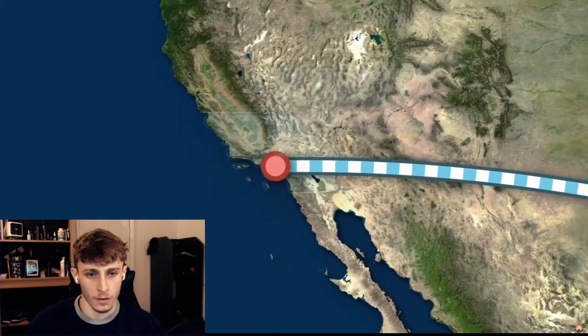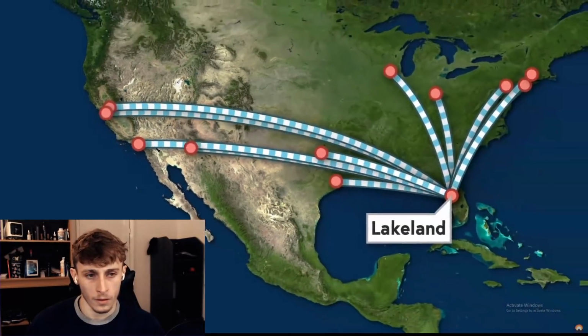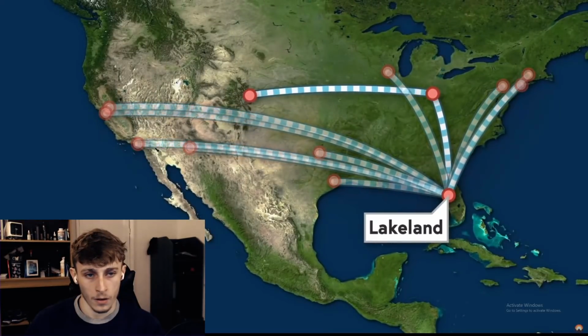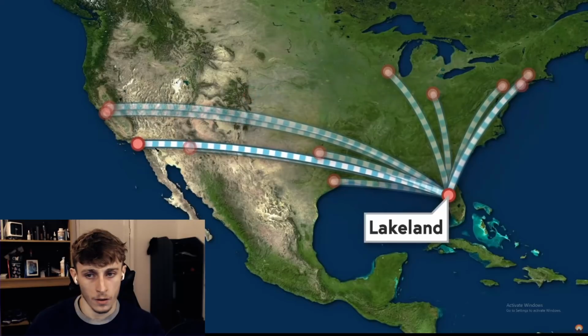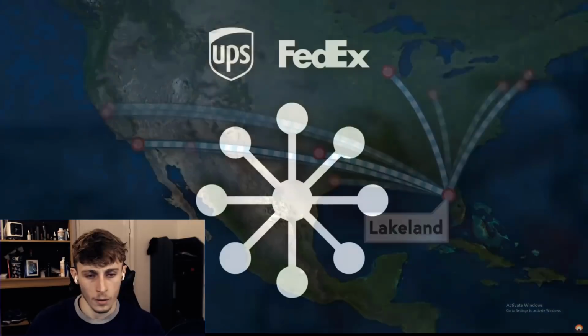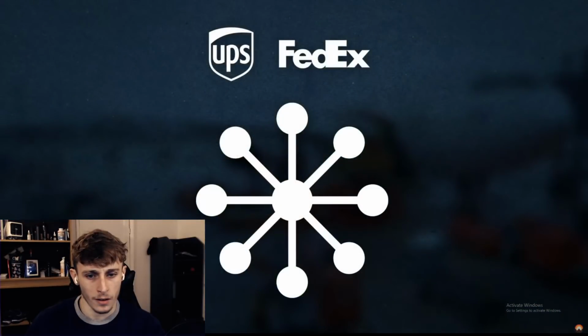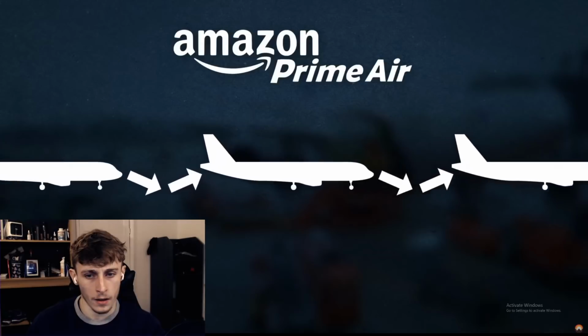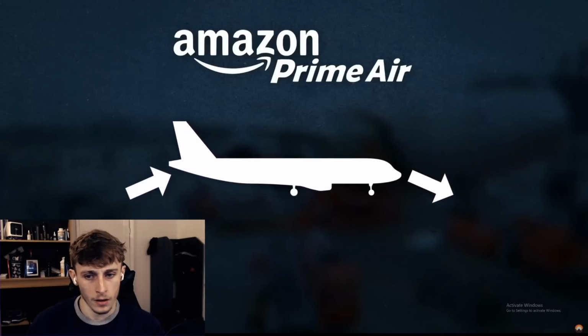Therefore, Amazon Air has flights from all these airports to Lakeland, meaning that, while a package from Denver would have to route via Cincinnati, one from Los Angeles or Dallas or Chicago could fly direct. With a full hub-and-spoke strategy, like that of UPS or FedEx, a package would have to be loaded and unloaded from aircraft twice, and sometimes more, while Amazon Air's non-stop flights only require loading and unloading once, which reduces cost, and can fly packages direct, which also reduces cost.